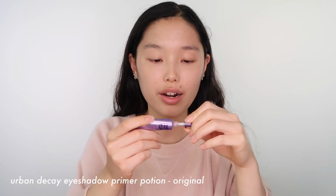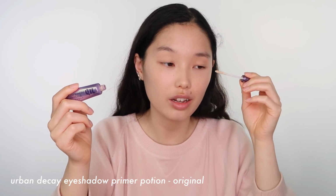I'm not sure where I should go now. I'm going to prime my eyes next. This is going to need a lot of primer. Just everywhere.